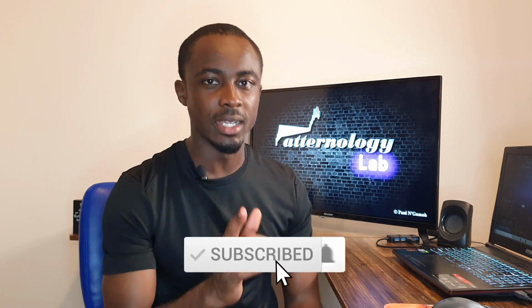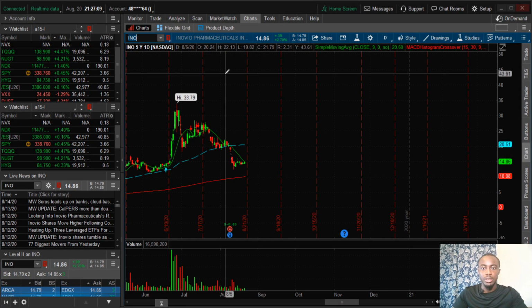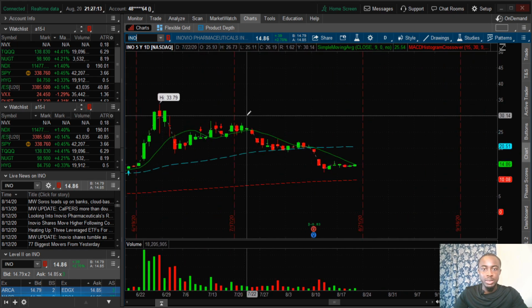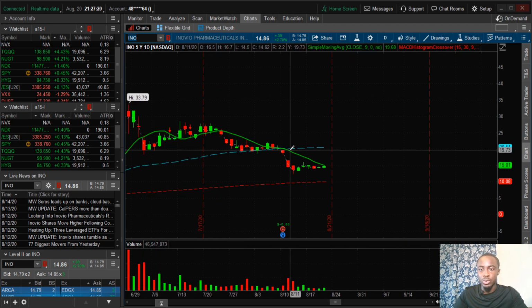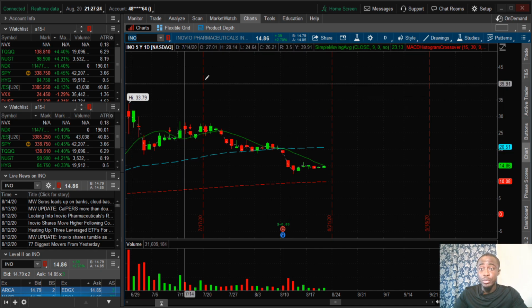The very first stock that I would like to share with all of you right now is this one right here. So let me zoom in right there. As you can see, the stock has been crushed throughout the past like 2 months or so, and now it's all the way back down to like $14 from $33.